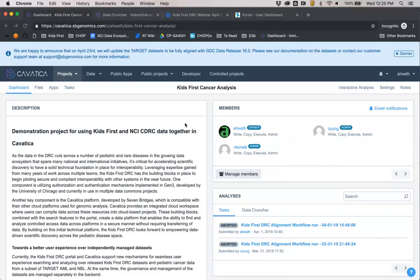So once you're on the Cavatica side, Cavatica has been a good partnership with Seven Bridges and their platform, where we're also doing similar things. I'm not going to go through the full thing, but on Cavatica, you also do a similar login to Kids First Data Access, as well as the NCI Cancer Data Research Commons, specifically GDC data. And then once you do that, you land in a project like this.